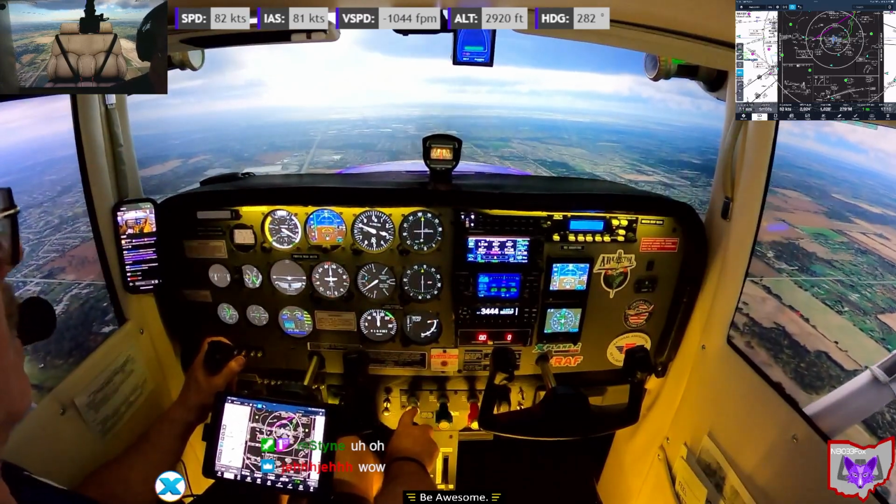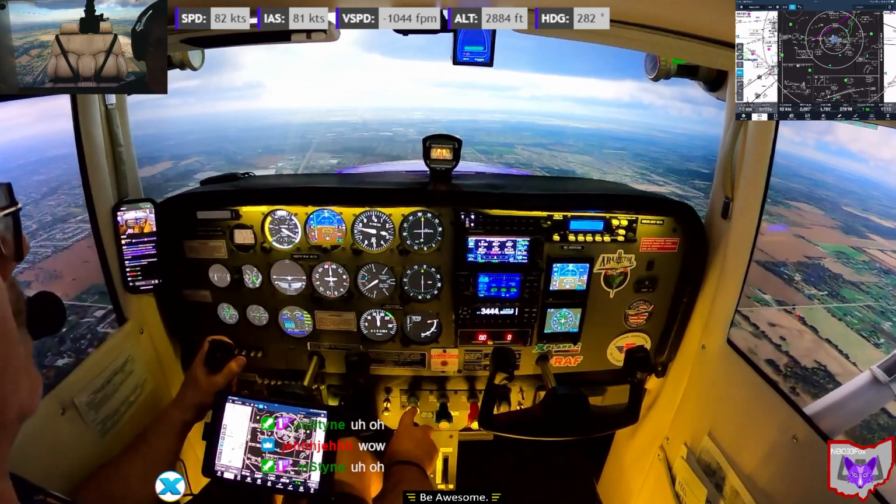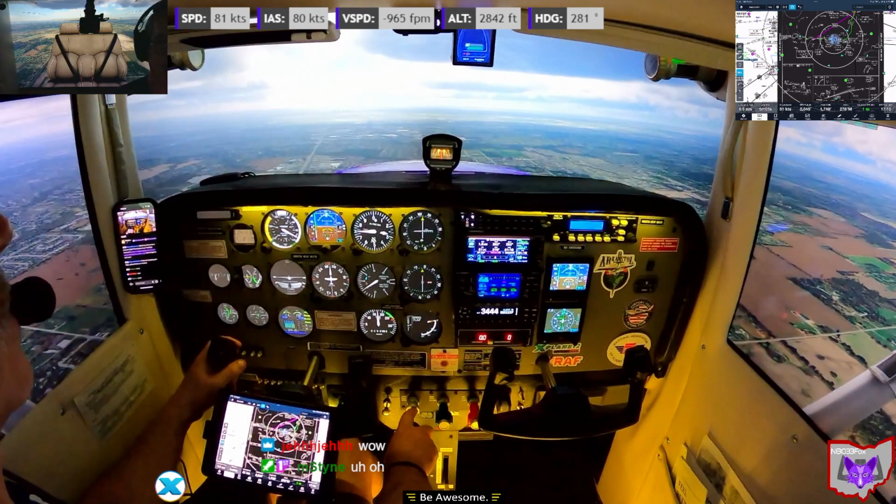Columbus Tower, Skyhawk 8033 Foxtrot is 8 miles east on the ILS 28 right approach. That didn't turn out too well.